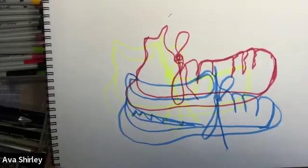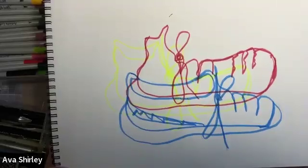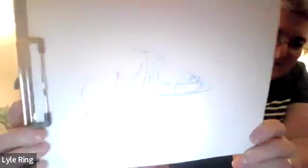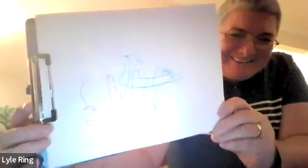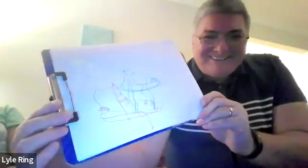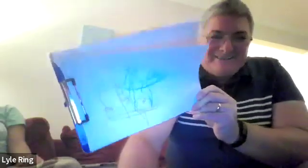And Ava? Oh, yes. Those are really great colors. Those are popping. And Lyle? Yeah, see what I mean? The light sometimes just not our friend. It's hard to catch it. But I can see it somewhat. Oh yeah, there we go. Those are some cool boots. I see all the detail there. Those are fun. All right, thanks for sharing.